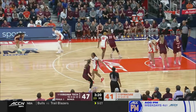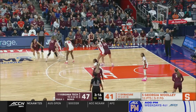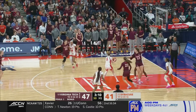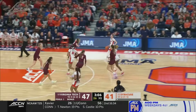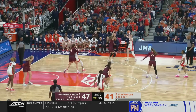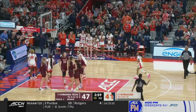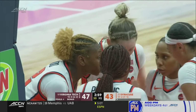Wooley shooting just 24% from beyond the arc this year, but coaches said that she is finding different ways to contribute and has really perfected that mid-range game. Summiel rattles off into the hands of Wooley. 6-point lead for Virginia Tech. 3 minutes to go in the third quarter. Wooley driving and fouled. Somehow gets it to go. And also, that's the third foul on Liz Kitley.